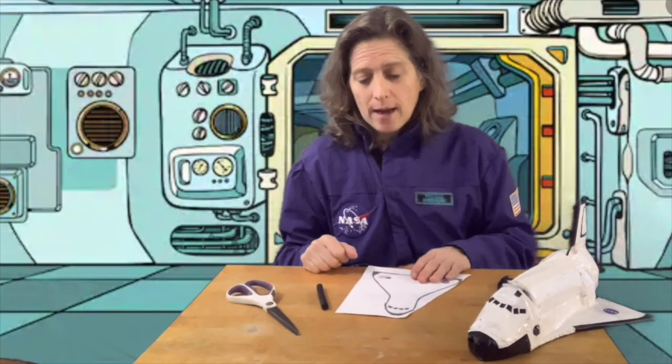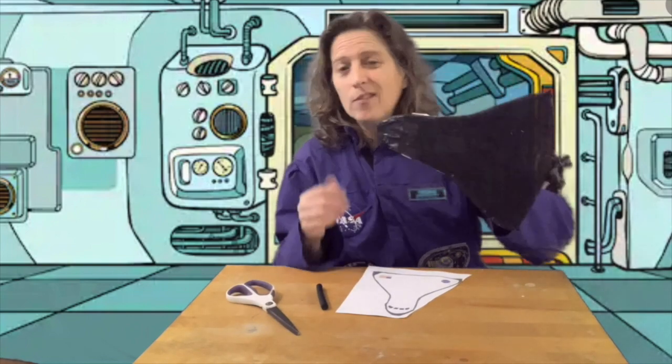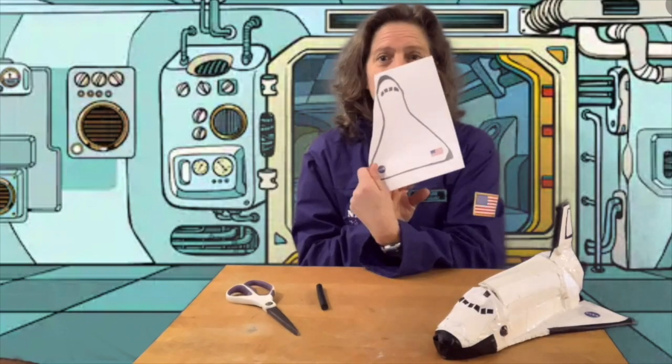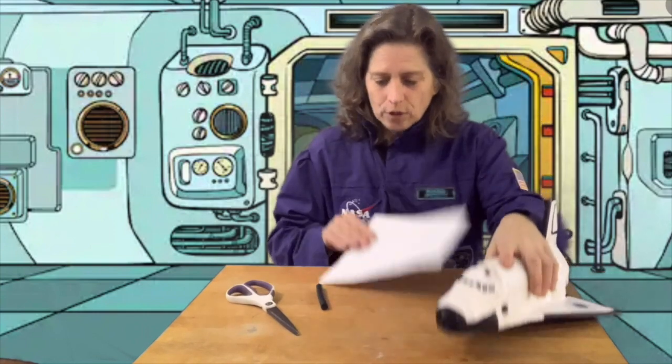Okay, the first thing I'm going to do is I have to color in my special tiles, my heat tiles on the bottom of the shuttle. What color do you see? They're black. Now you don't want to leave any holes or your shuttle's going to burn up on re-entry. So, take your template, and I've cut it in half because I'm only making 1. Turn it over, that's the top. Turn it over to the bottom. It's white. We have to color that in.